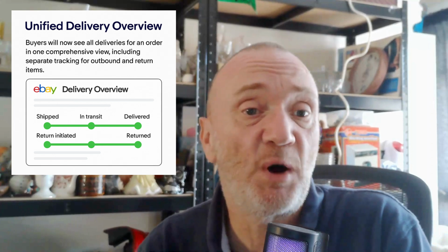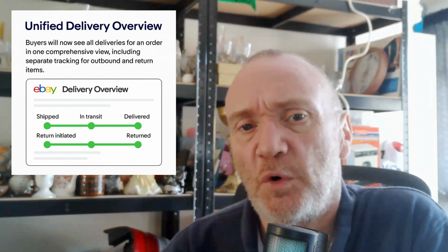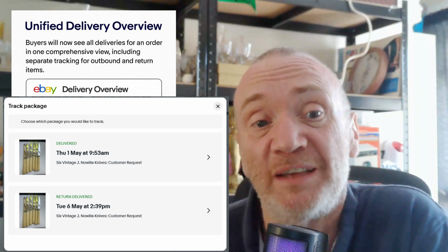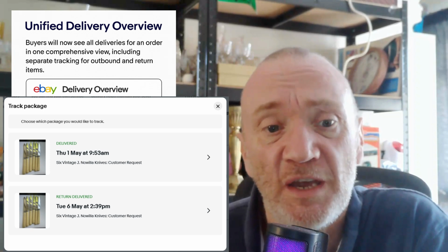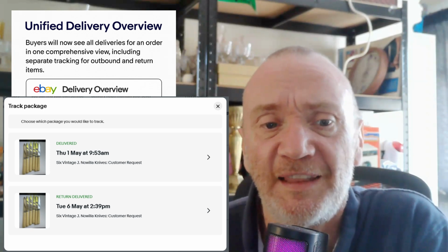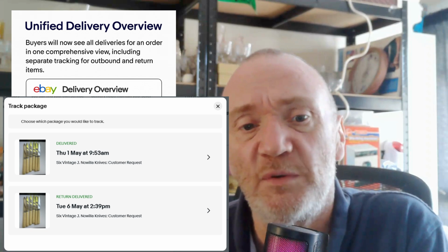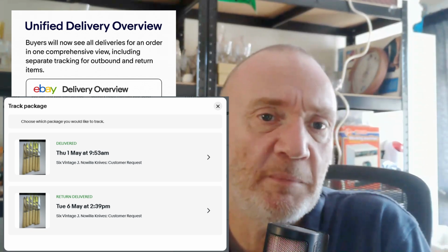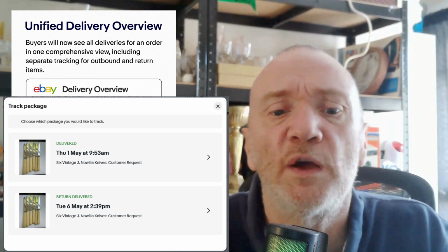This is one that I can see is quite useful for both me and the buyer in the case of returns. And what they've done is they've joined it together so that under one order, the tracking for the item going out and the tracking for it coming back is in the same place. So you don't have to go and find your return case and follow it up in that area. You just click on it, you go to the orders, and then in one page you can see the delivery when it went out and the delivery when it comes back, with the green status showing where it is. So that one's quite useful. I quite like that one.